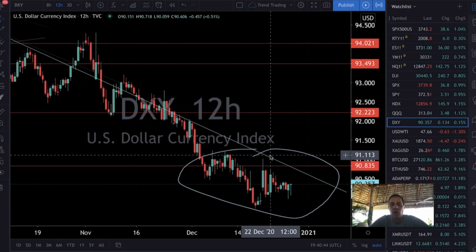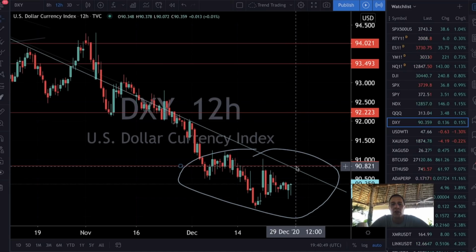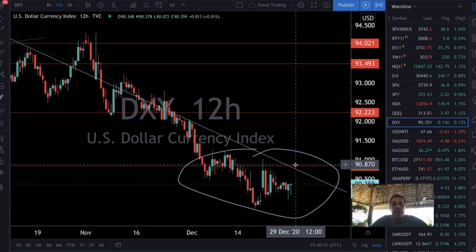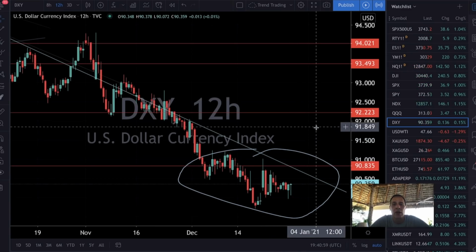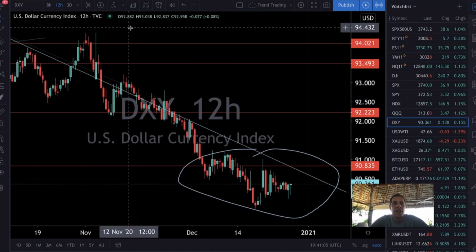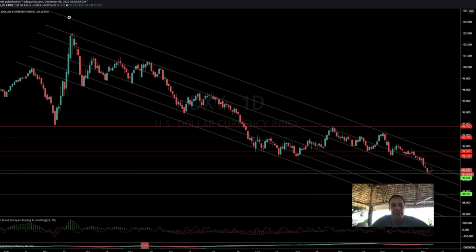And right now, as long as we're below that trend line, as long as we're below this horizontal resistance at 90.83, we're expecting further pressure and downside on the dollar. If we break above this area, then we're looking for a bigger correction. That correction is going to come between 92.20 and 92.50. And just so you understand, that is this outer trend line of this channel that would come into play.